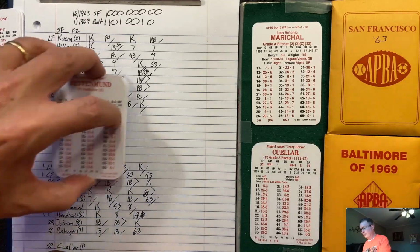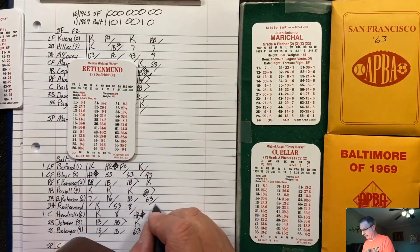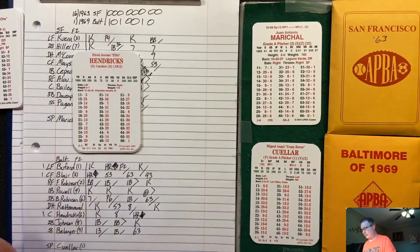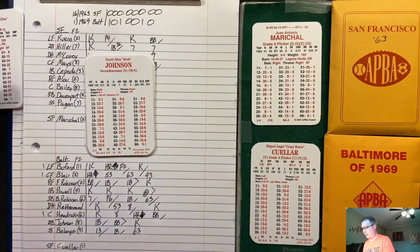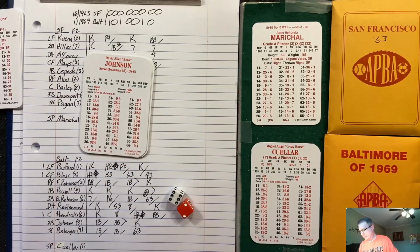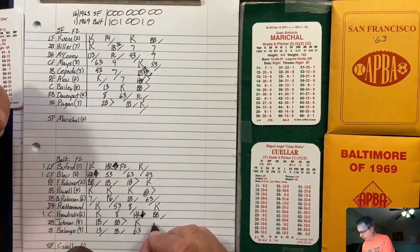Bottom of the 8th inning. 3-0 Orioles. Merv Rettenmund, 12, 25 is a strikeout. Hendricks, 45 is a walk. Rook Johnson, a 0, look out. 26 is a 6, runner on first on a 22. Double, runner to third, and F scores. Hendricks is not an F. He will not score.